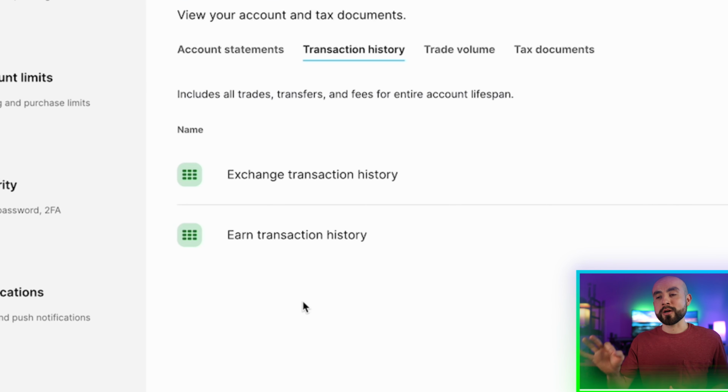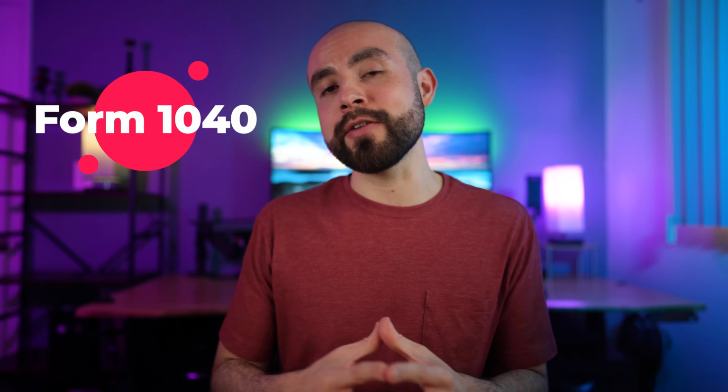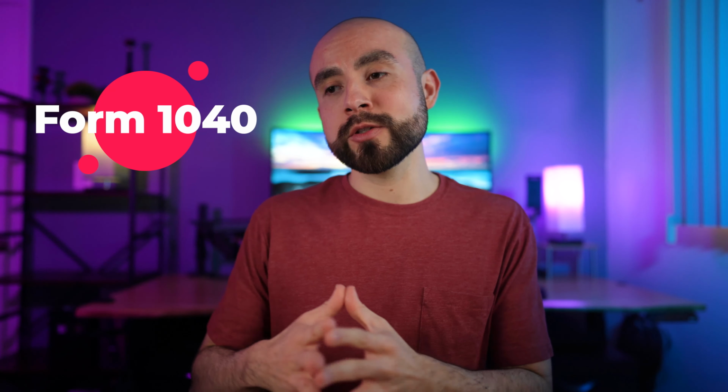Now, when it comes to filing your crypto taxes, if you're more of a do-it-yourself type person, you can definitely file your crypto taxes without using a tax software. Just keep in mind that it will be a bit more challenging, but if you do go this route, there are a couple of forms that you will need to have. Firstly, you'll need a Form 1040. This is commonly known as the U.S. Individual Income Tax Return. This form determines your total taxable income.